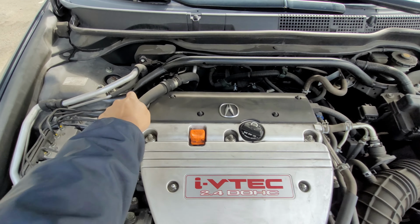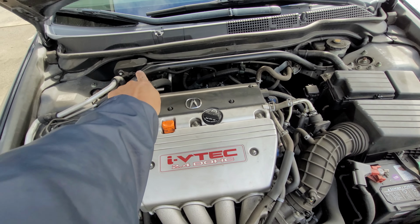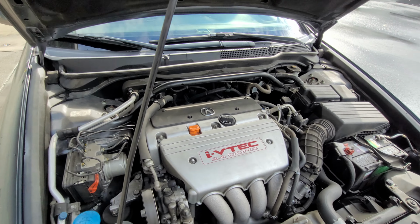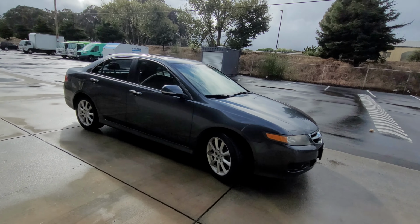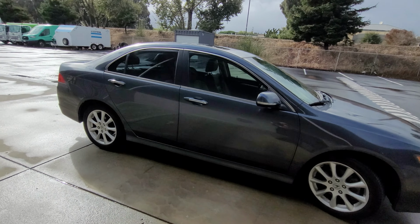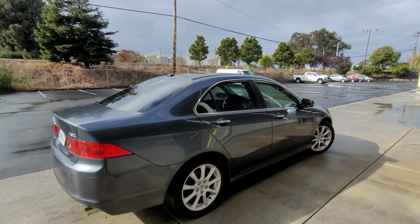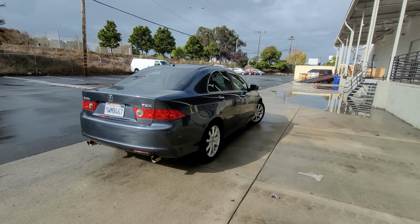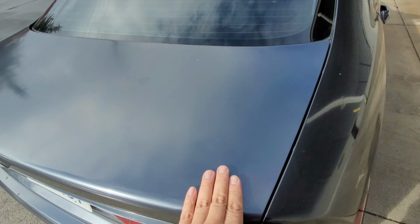One thing I did notice, it does come with a factory strut tower bar. That is pretty cool, just like the CL. All right, let me close this hood here. All right, so like I said, this car definitely needs a nice detail to get it looking at least 80-85%. It's currently, with the rain and everything, just looks nasty. The carpet's nasty. The exterior is a little dirty and faded on the paint. So hopefully I'm able to shine this up a bit.